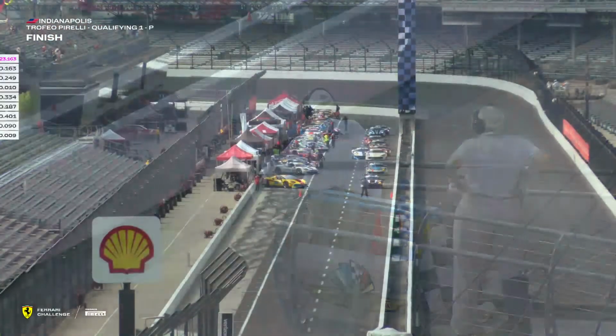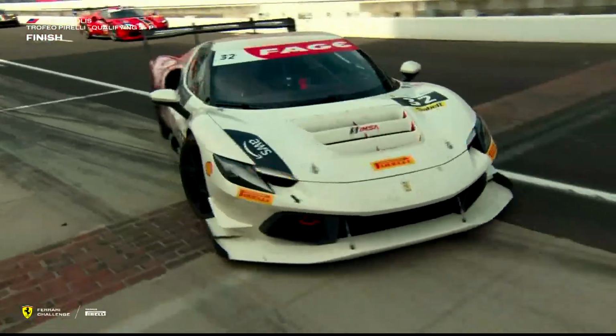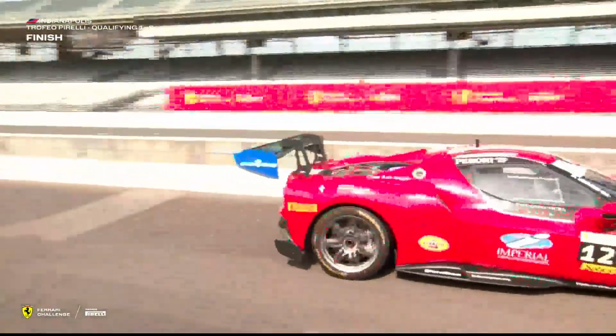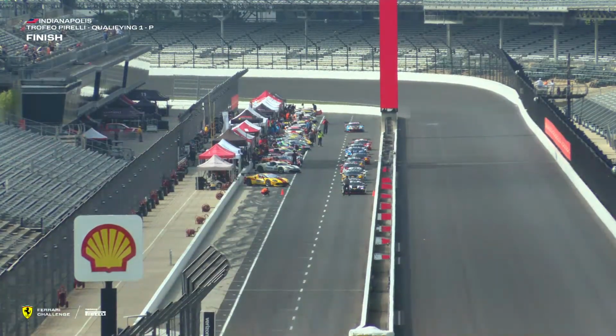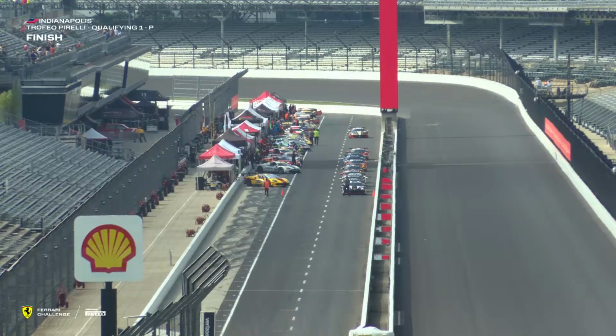Checkered flag is out, but I think all of the cars are in the pit lane already because, as we said, the optimum lap time in the Pirellis is within the first 3 to 4 laps. So it is Massimo Perina who takes the pole here in Indianapolis on day 1 of round number 4. And that is his 5th pole position of the year. It's a brilliant performance.